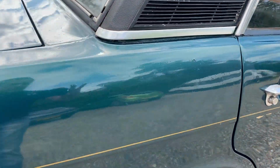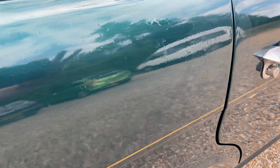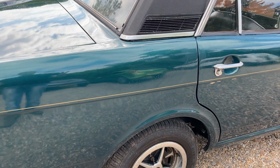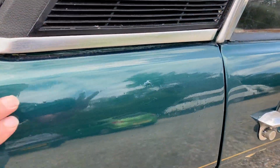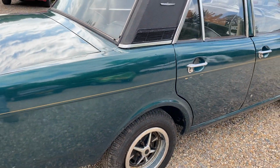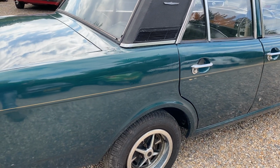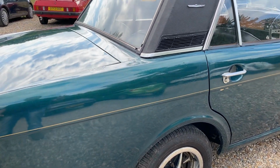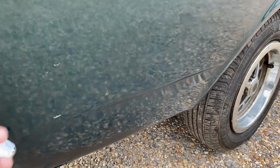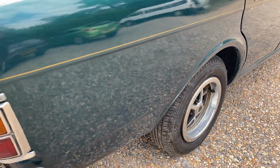There's some micro blistering of paint when you look close here. If you stand back a few feet, it does present quite well, but when you get in close, clearly to bring this car up to a show standard, you'd be looking at having a respray and taking care of various parts of the bodywork. But I'm just letting you know what I see. There's a few marks to the rear wing down low here.